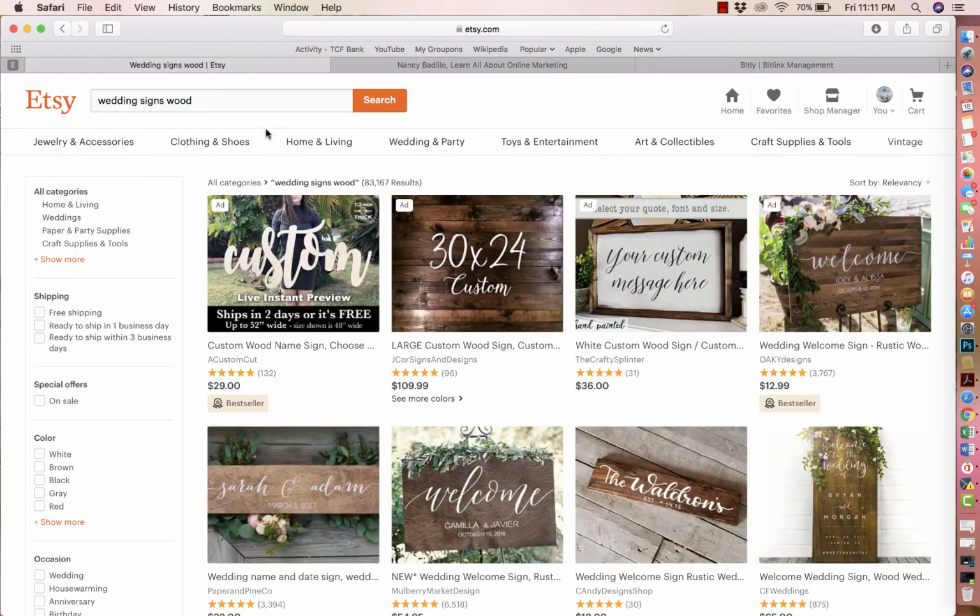However, just because it's showing up here doesn't necessarily mean it's a good keyword to use. This is what you've got to look for. If you're not going to do SEO correctly, and by correctly I mean sitting down and doing the research using ecrank.com, which is a free tool that you could use, and you want to use the Etsy search engine, this is the search engine here. You want to use this method of finding keywords, then you want to look at two things.